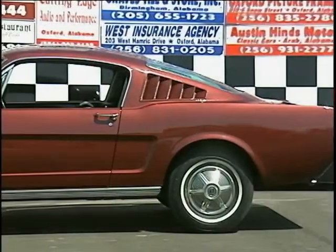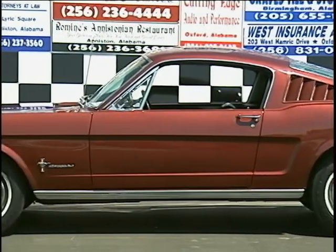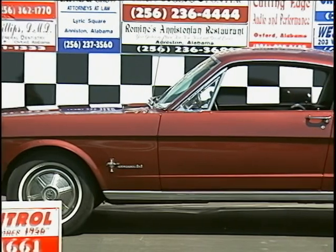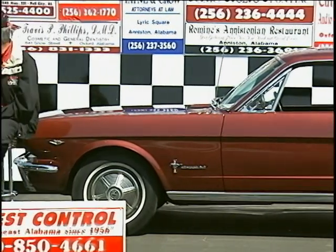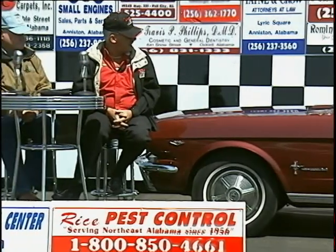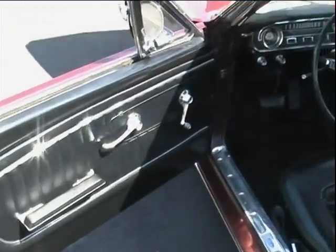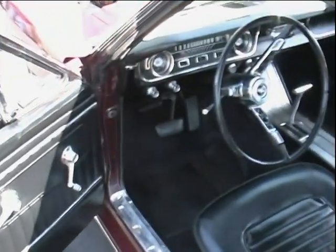Now, how long did it take you, about 2 years, to fix it up? Well, no, it didn't take that long to fix it up. All it needed was a paint job, and then I had the engine rebuilt. So the interior and all was okay? The interior's original. It's hard to keep an interior original. I don't care what you do to it, because that stuff's not made to last 40 years. It's just not made to do it.